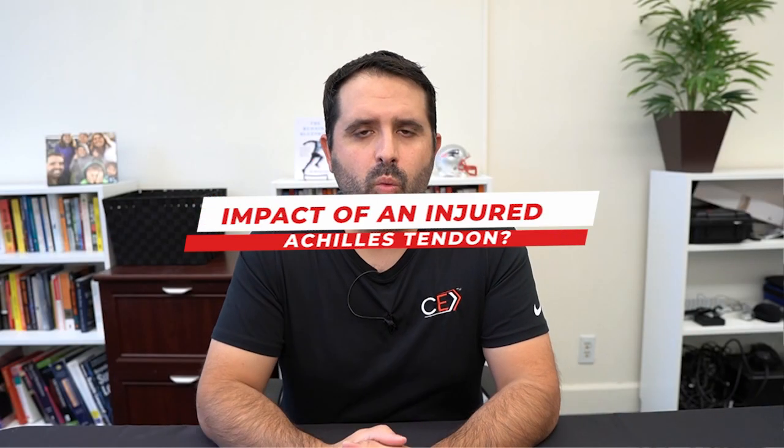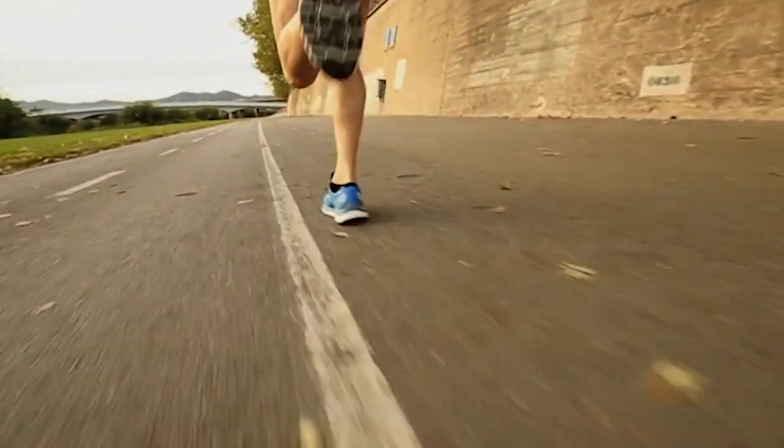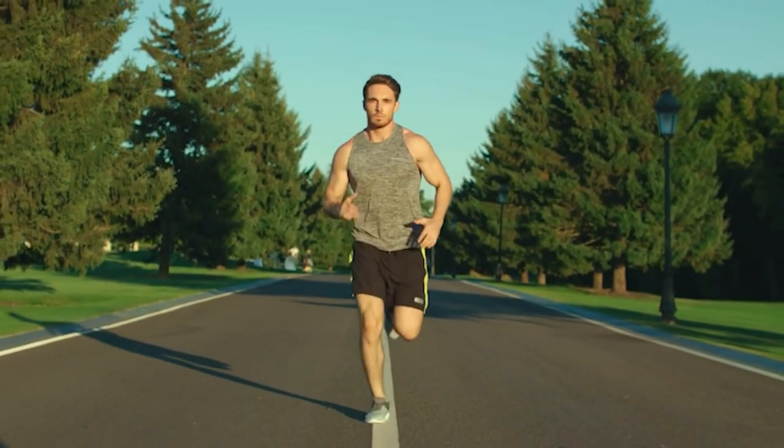So what happens when the Achilles tendon gets injured? Oftentimes tendons, which again are an extension of a muscle, get injured because of overload. You've put too much work through it, or too high of an intensity through the tissue for too long with inadequate rest. That leads to tissue degeneration, tissue breakdown, and leads eventually to pain and injury. When it comes to running, this often presents as a sharp increase in mileage, a sharp increase in running speed, or a lack of rest, meaning running too often, too many times per week.